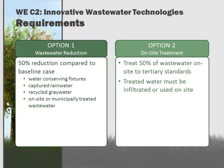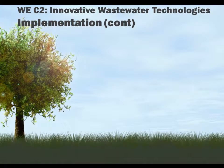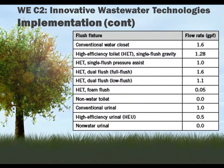WEC2 requirements. In this case, we have 2 options, and this time it's just 2, not 2.5. Option 1, reduce wastewater discharge by 50%. Option 2, treat 50% of wastewater on site to tertiary standards. These goals are not easy to attain either.